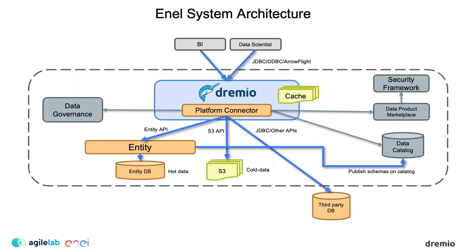So your data governance system that allows you to track and monitor what's going on with your data. Your central data catalog, okay, in which you have all your schemas to make everything discoverable. It communicates with your data product marketplace, okay, to enable people to actually understand what's in a data product, how to use it, how to get access to it, okay? And this is intermediated by a security framework that was built in the platform. So really at the center of the platform, Dremio can be used to tie all of this together, okay, and do it in such a way that you also get a very simple, unique endpoint for your consumers.